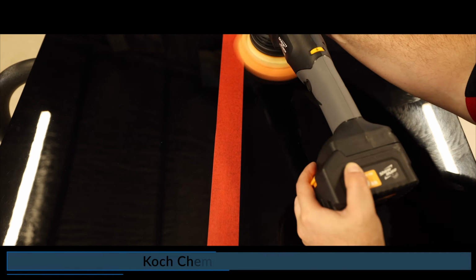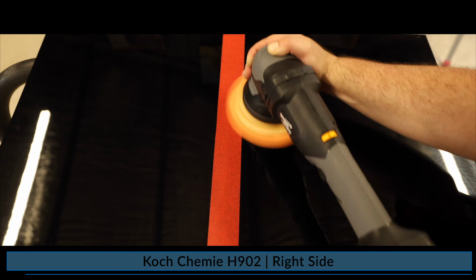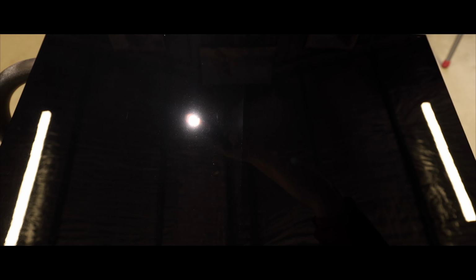And as we repeat the same process with Koch Chemie on the other side, using the same optimal finishing technique, it's not like we have a perfect finish either. And if this is the result I would have gotten using a fine or even a medium or one-step compound, I wouldn't be all that impressed. But seriously, for any coarse cutting compound that has this much cut to finish this well on a soft, sticky paint is actually quite unbelievable.